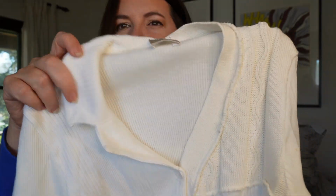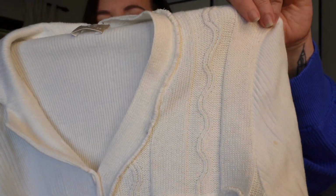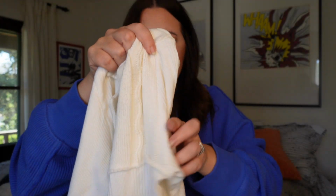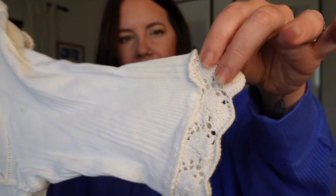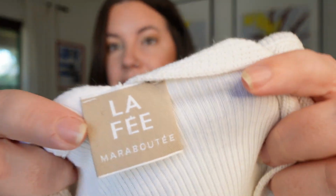Okay, so this is another one that I picked up because it's just so unusual. This is a little ribbed cotton shirt, but can you see what's going on, right? This side is a ribbed polo with a notched collar, a spread collar. And then over here, this is a cable knit sweater. It's so interesting. It's got differing sleeves, this one is trimmed in this beautiful crochet, this one ends normally. The brand on this is Lafi Marabout, which I had never heard of. The tag obviously looks really high quality. The cotton is beautiful, you can tell this is beautifully made, this is not a cheap garment.